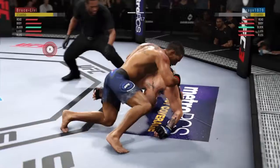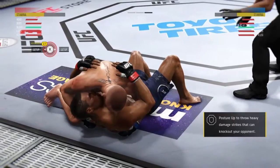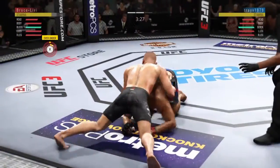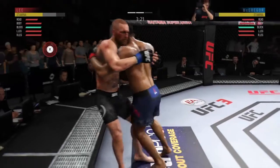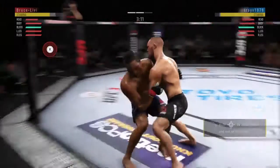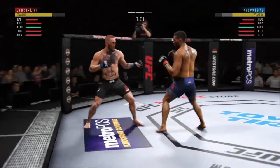And busy as he looks to improve position here. Trying to pass there, but he gets stopped. Reversal right into side control. Nice work, guys. Excellent movement on the ground here. Always trying to better his position. Nice job staying busy here in the clinch.